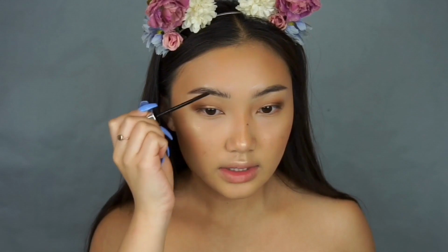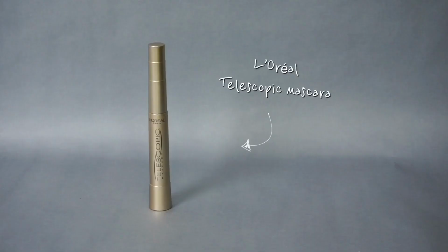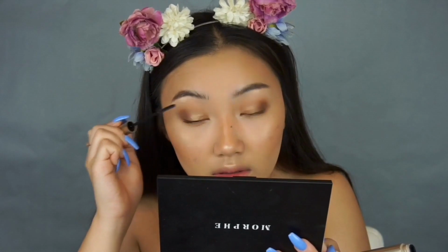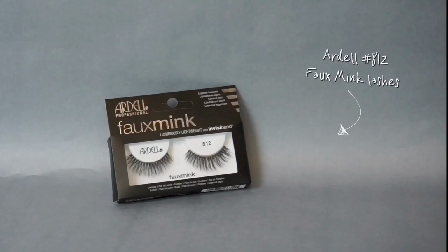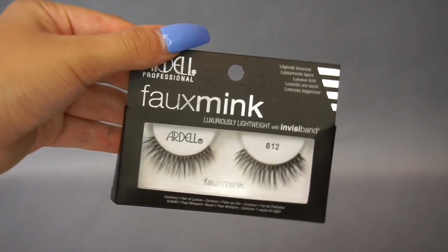Now go ahead and set the rest of your brows. For mascara, I'm using the L'Oreal Telescopic mascara. They don't have a version that is waterproof, but I love how it just makes my mascara look so long and just pretty. For lashes, I'm using the Ardell Faux mink lashes in the style 812.